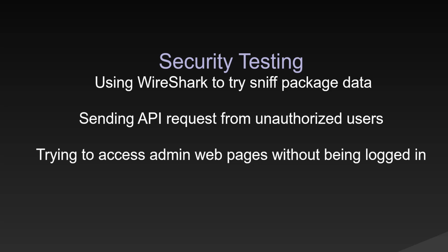Other security testing I did included checking if I could retrieve data by sending API requests without authorization. To do this, I used an app called Postman, which allows you to send customized API requests. After this, I tested the admin interface by manually typing in the URL to try bypass the login page.